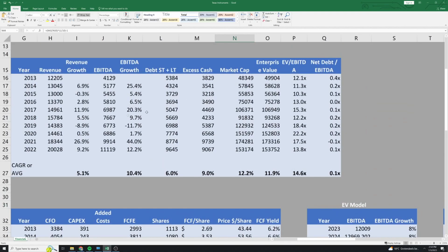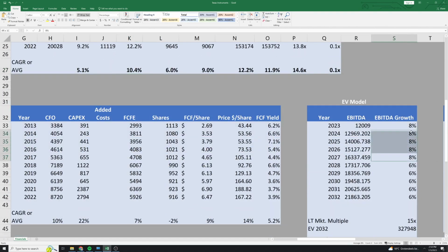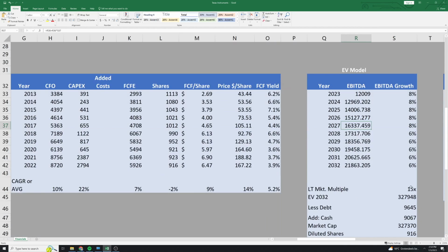And we can see for the past 10 years, they've been growing their EBITDA by 10% annually. I think that's quite a lucrative number to give any company, double digits, but I definitely think for a semiconductor company, they can reach those milestones. Nevertheless, I want to be a bit more conservative, so I'm going to give them 8% for the first 5 years, and then 6% for the last 5 years. I'm also going to attach the multiple of 15 times, which is their historic average, so I think it's only a fair and reasonable number to use.